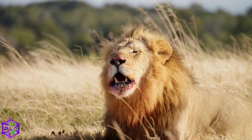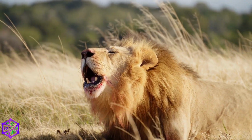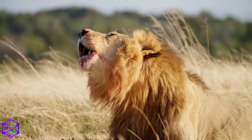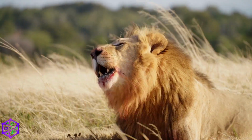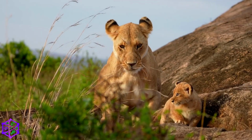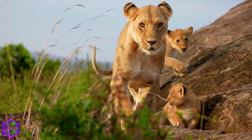Unlike African lions, male Asiatic lions do not typically form coalitions with one another, and instead establish their own territories. This is likely due to the smaller population size and limited habitat available to the Asiatic lion. Asiatic lions are also known for their distinct appearance, with a smaller mane and a fold of skin along the belly that is unique to this subspecies.